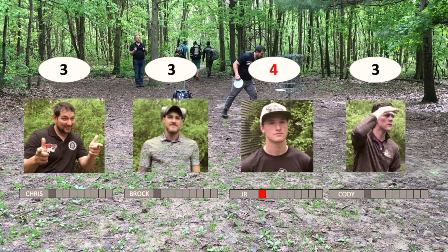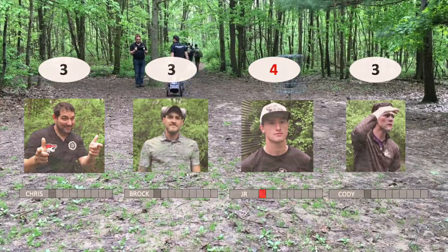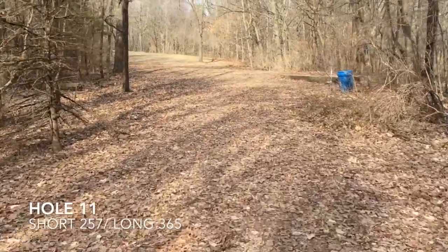Definitely. And just a little miscommunication. I don't think they intended to do that either. I don't think they were trying to step on each other's toes. Just kind of unfortunate. Oh, and that happens all the time, especially being in the woods.